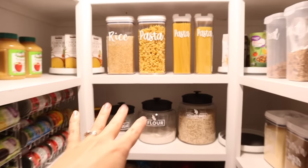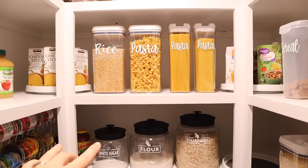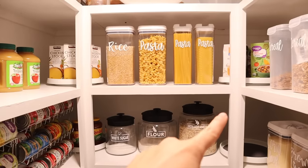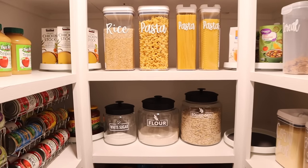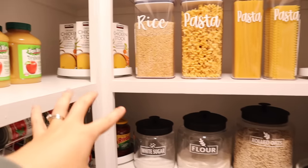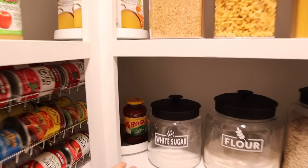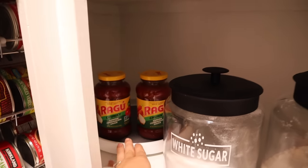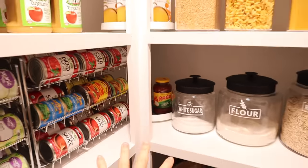The very back, I have rice and the pasta. These containers, like I said, are from Walmart, and on either side are these turntables, and I did add two more turntables down here. These shelves are really deep, especially the corners, and so I just felt like it was a lot of wasted space back there. So these turntables are a way that I can use up that space and still get to the items that I have way back there.